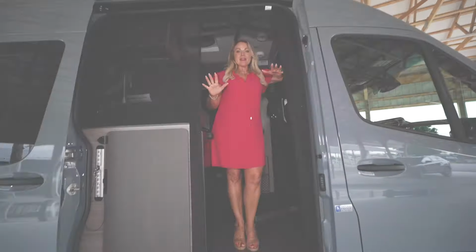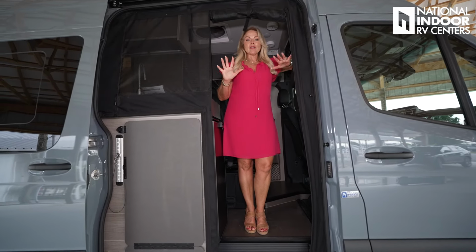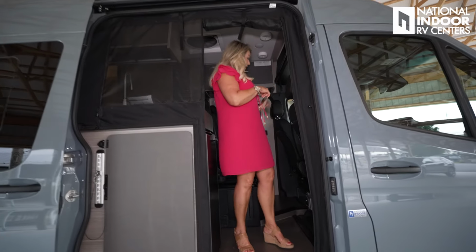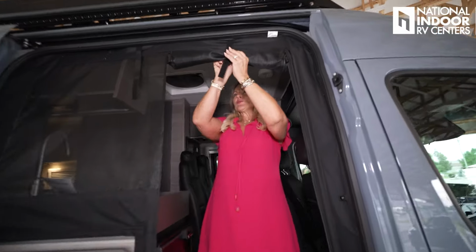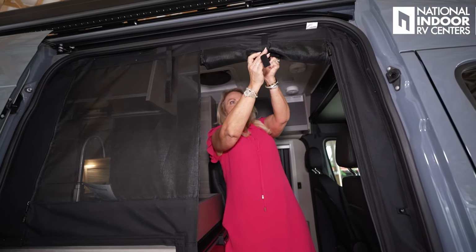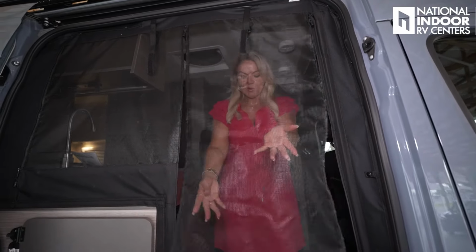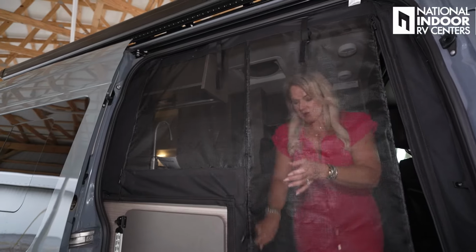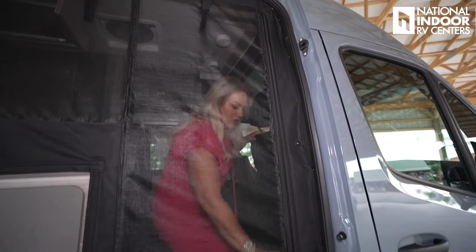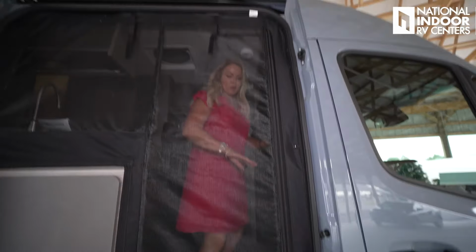So one of the great things about this van is I'm going to go off-road, I'm going to go off-grid, and so I really want to be able to enjoy the outdoors, but I really don't want the bugs, right? So if I've got to work from my office here, or if I'm just preparing dinner, I'm going to go ahead and put the screen door down. So it just simply unsnaps here, rolls down. Got the zipper here. And what I really love about this is you've got a magnetic closure. So you're not going to be opening and shutting the zipper every time you go in and out.